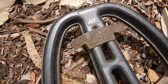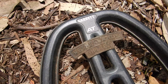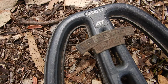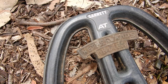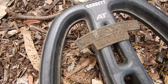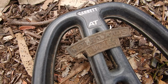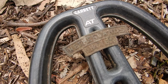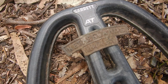Have a look at this ripper. It doesn't get much better than this. Netherlands Indies. It's either a shoulder patch or a cap, part of a cap badge. That is just fantastic. I've never really found connections to the Netherlands East Indies Army. And this is it. I've got a couple of buttons down this awesome relic of an army uniform. The Dutch colonial forces in the Dutch East Indies, which is now Indonesia, during World War II. I am stoked with that find. That is an absolute ripper.